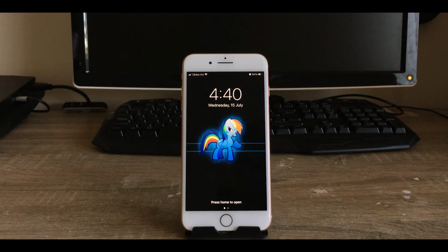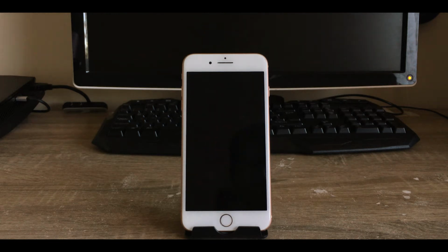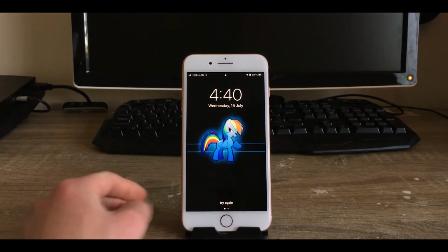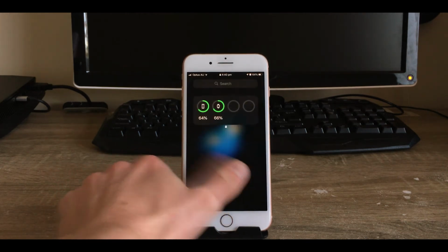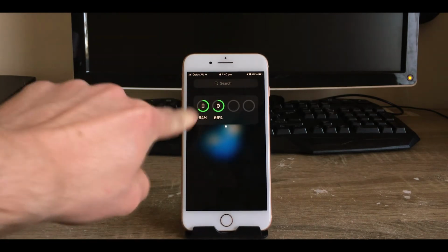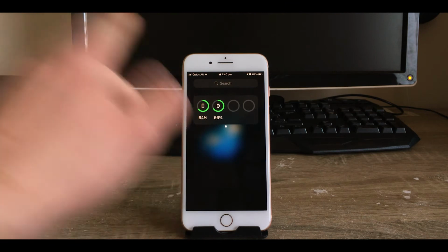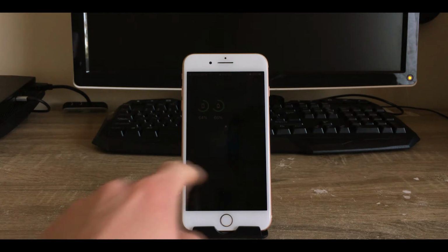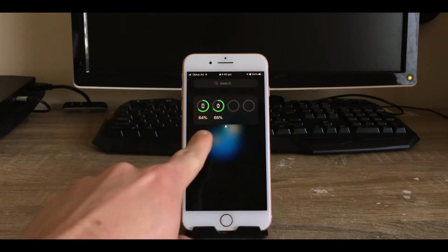Okay, so we have my lock screen here. It's still the same. There's nothing different about it. Changed the wallpaper. I've got the battery widget here for my phone and my Apple Watch. So instead of having to go into the settings and checking my battery and all of that, I can now check my phone and Apple Watch.